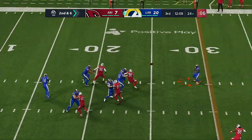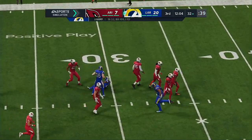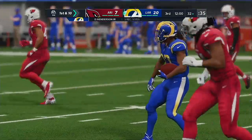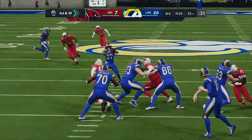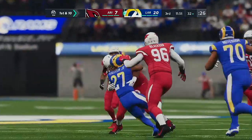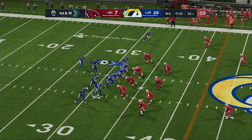From the 24, Goff. They'll find Henderson there. It's complete. And he's able to get out to the 32, brought down there. That one, a first down pickup of eight. Well, they certainly had success throughout this contest getting him the ball in the passing game, and there he picks up another first down. Whatever they saw going into this one, they've been able to capitalize on it, and no adjustment has been made to take it away.